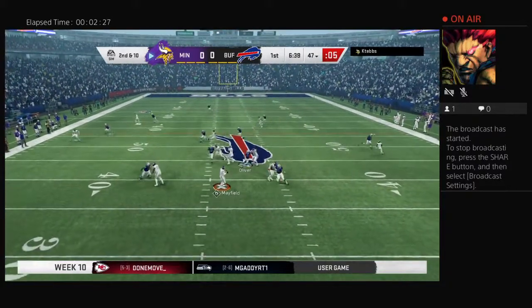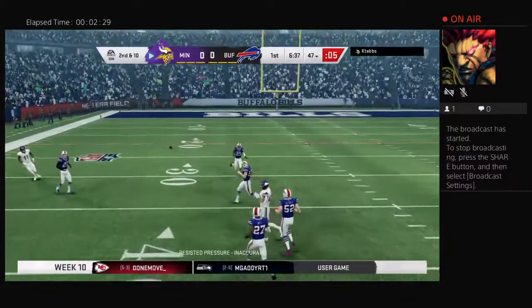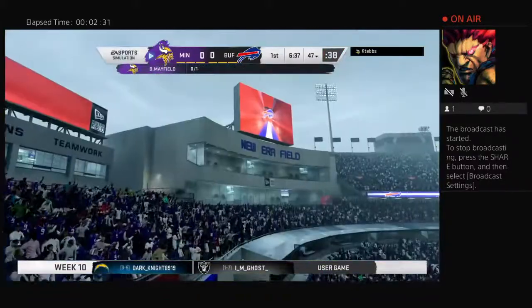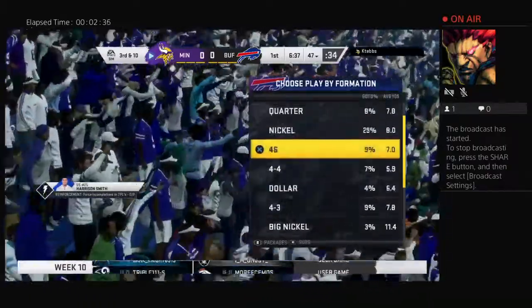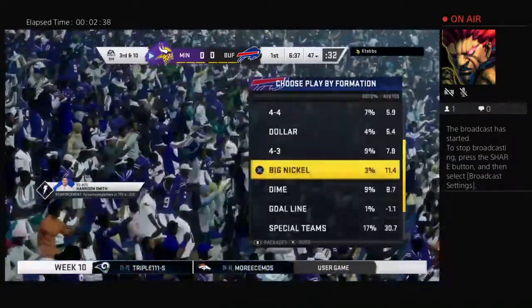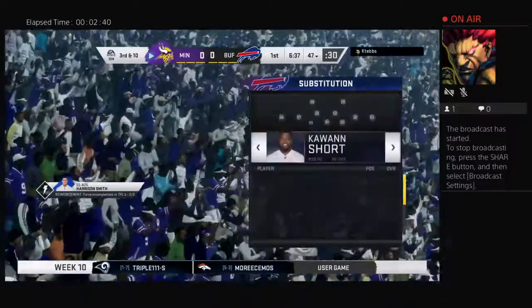Looking to throw on 2nd down. Mayfield throwing over the middle, but it's incomplete. Tight end Irv Smith, the intended receiver. And now it's 3rd down. Just a little beyond the reach there of his receiver. That's probably one he wishes he had back.